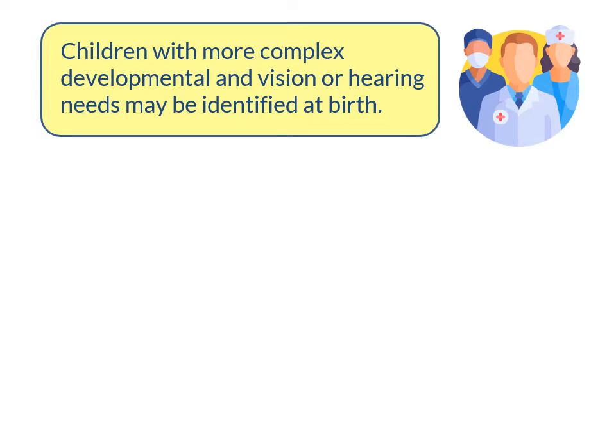Children with more complex developmental and vision or hearing needs may have these needs identified when they are born. This may be through a health assessment like the hearing screen test, which is used to check the hearing of all newborn babies. Some other children's needs are identified before they enter an early years setting during routine health checks, which we will be discussing in a minute.